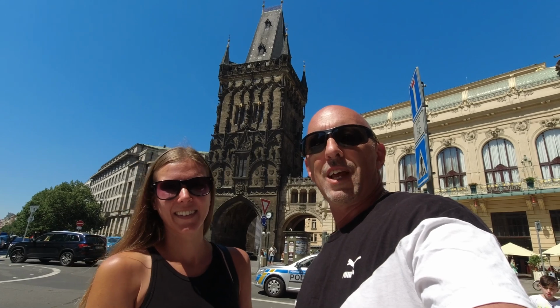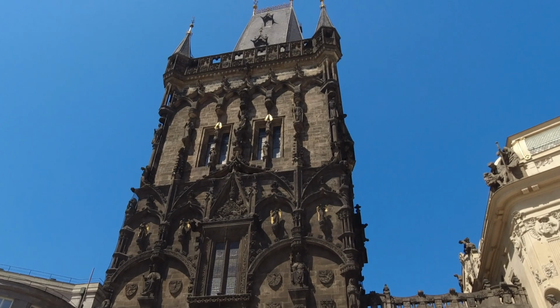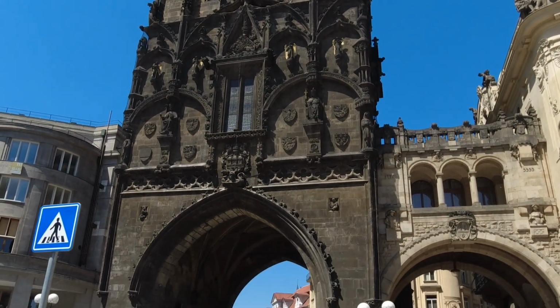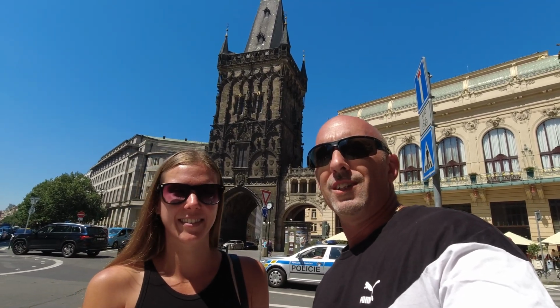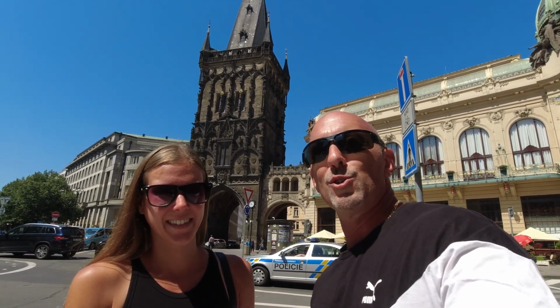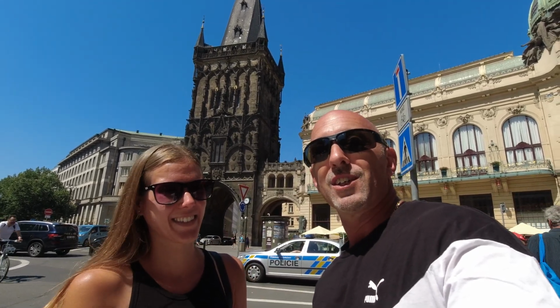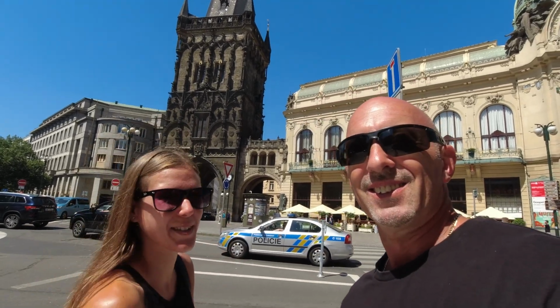All right guys, this is our first stop. It's the Powder Tower. You can see it behind me here. It was built in 1475. It is one of the 13 original gates to the city. It was never used for defense. It was really just used for getting in and out of the city. And now it separates the old city from the new city. In the 17th century, they started using it to store gunpowder, and that's how it got its name, the Powder Tower. It's built in a Gothic style, and it looks pretty awesome, actually. It looks gorgeous, yeah. All these buildings are awesome.